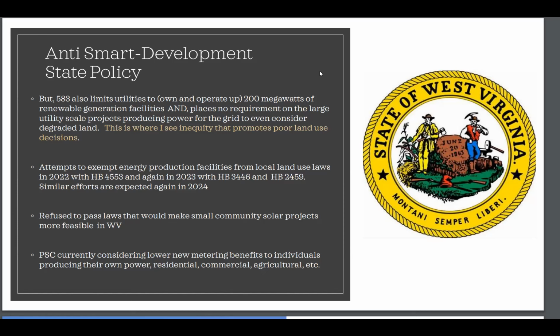There is an organization, Solar United Neighbors, that is working hard to develop legislation and push that to make that possible. And unfortunately, again, the PSC is currently considering lowering the net metering benefits for residential commercial. So that would be a really hard hit, I believe.